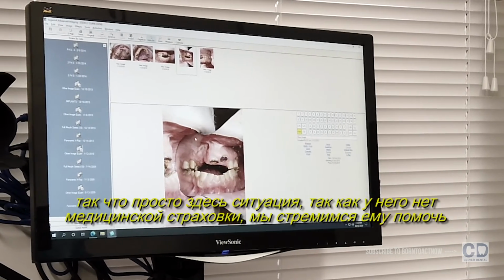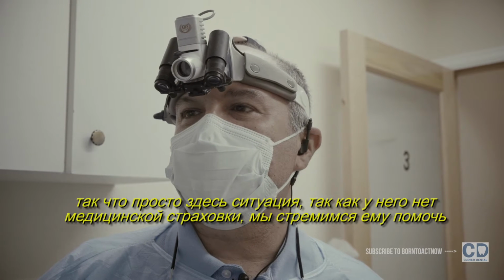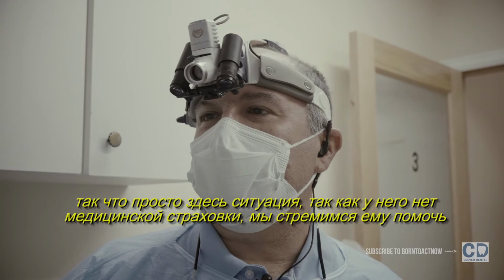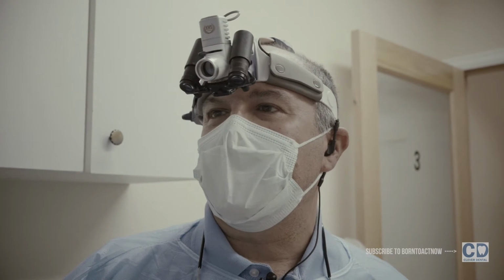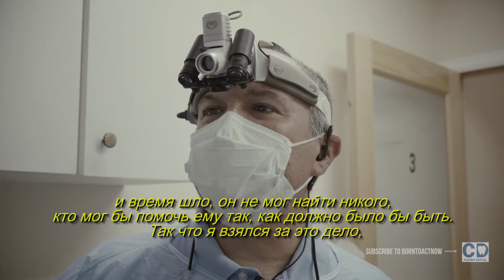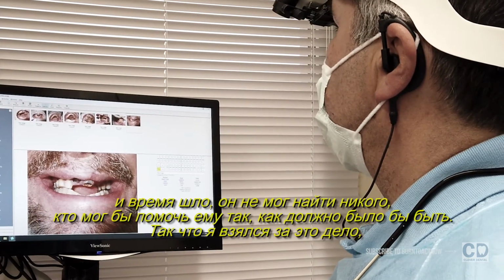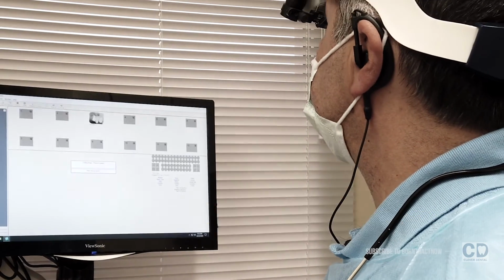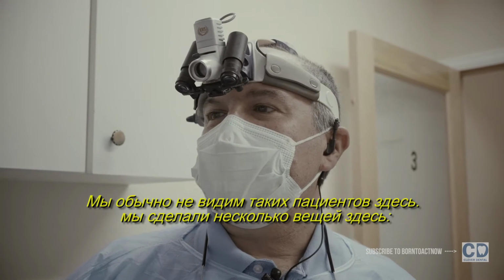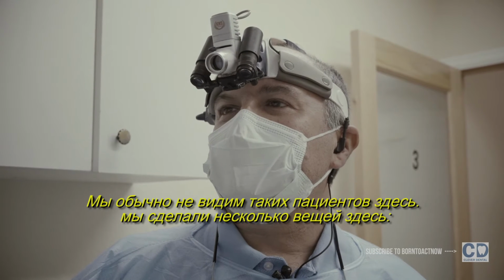So just pointing out here the situation, and since he has no health insurance, we strive to help him, and as time went on and he couldn't find anyone who would help him in the way it's supposed to be, I took this case, which is usually not the normal way of patients we see here, and we then did a couple of things.